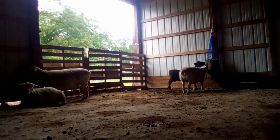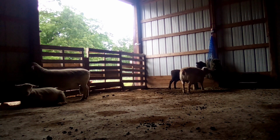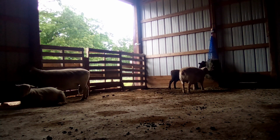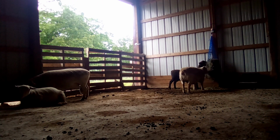These sheep were pets before we bought them, so they have been very well fed on treats and lavished with love. So I may have to work a little bit to get them back down to their proper weight, even though I'm not doing a very good job right now because we're feeding them lots of treats to make them like us.